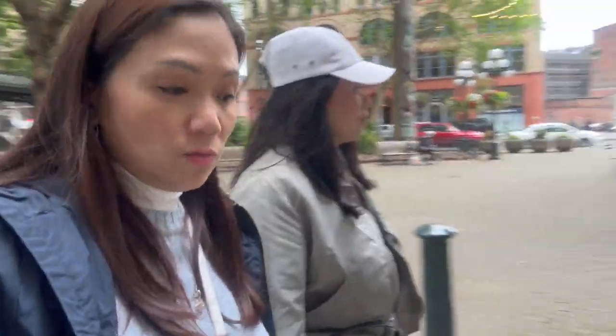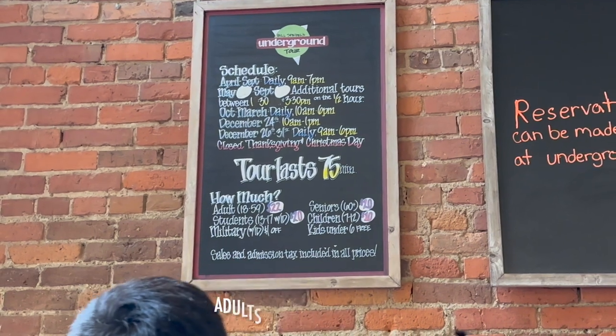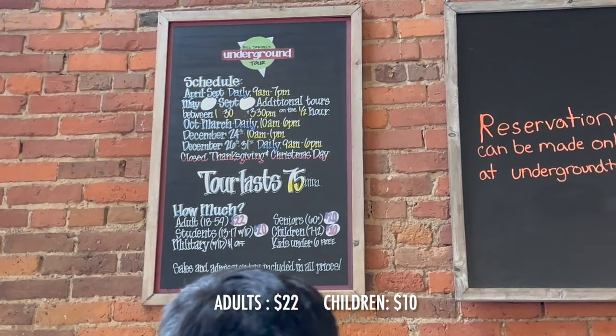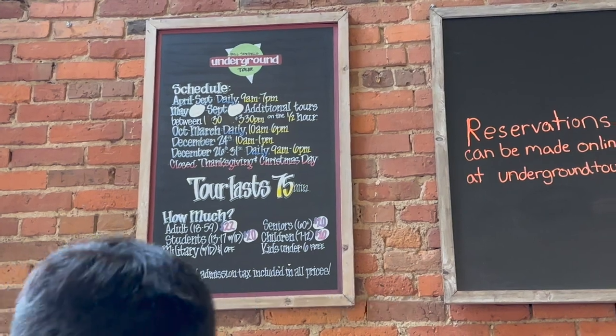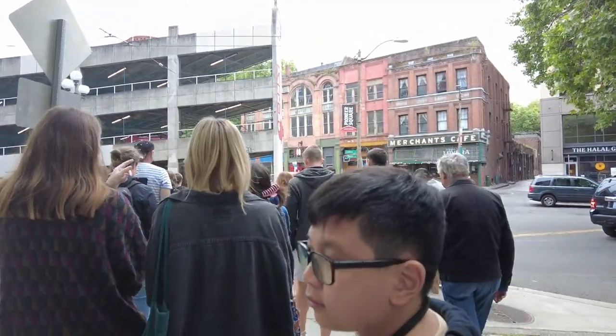We're planning to do the underground tour today. We'll see if we can do it. So we're here. We made it. There's a tour that starts at 2:30 and it's 2:25. So it's 75 minutes and it's $22 for the adults and children, $10. You know, in the underground tour, walking to the first stop.